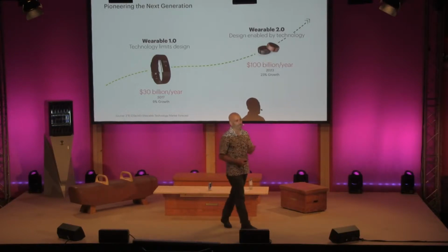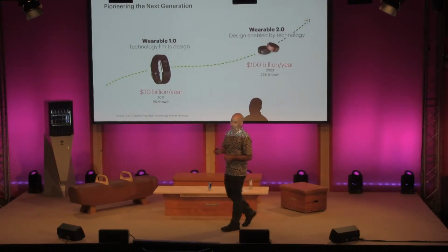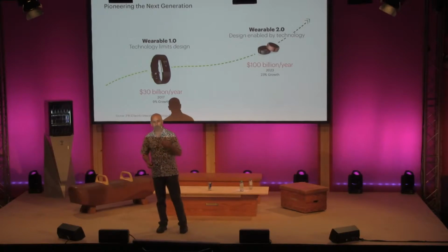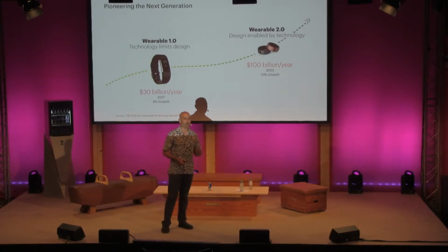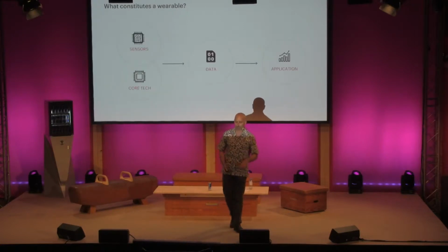Whereas today, or last year, it was 30 billion, a projection has been made that it'll be 100 billion in just 5 years. So that growth, the percentage of market growth that's going to happen, is going to be expanding quite rapidly, and that's what we're all talking about today.